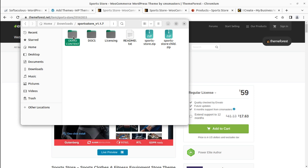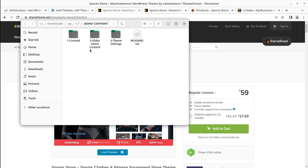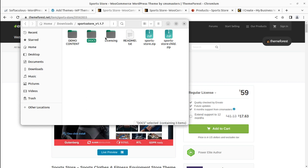You will get demo content. This is the demo content folder, and documents, licensing, a readme text, the main theme file, and a child theme file. We are going to use this main theme file for our installation.